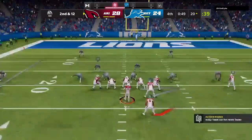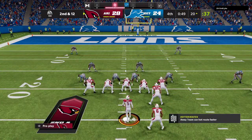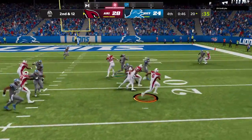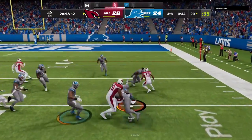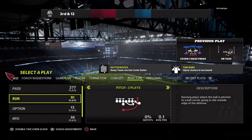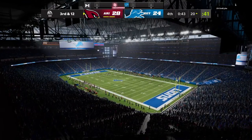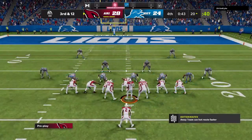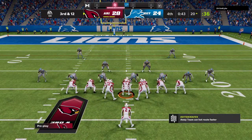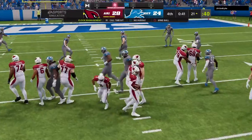So the opening play of the drive goes backwards. Now they'll come up on 2nd and 12. Again, it's counter. And nothing doing. He's immediately taken down at the line of scrimmage. And the Lions quickly now going to use the last of their timeouts as they'll stop it with just over 40 seconds to go in the game. And they will take a knee here.